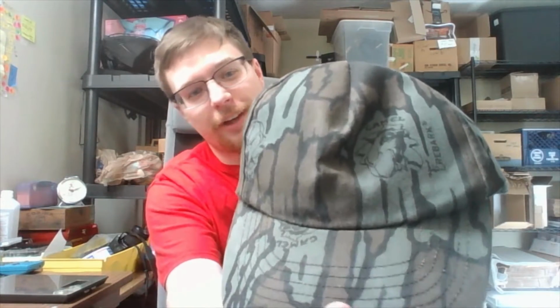Alright, so we're just going to jump into it. I grabbed a handful of hats. I'm not going to show you all 107 of them, but figured we'd just get going here. So first up, I have this mesh Ducks Unlimited camouflage hat. Snapback, just fits that style that's in right now. Have this Camel Cigarettes camouflage hat. I think that one will sell pretty well.